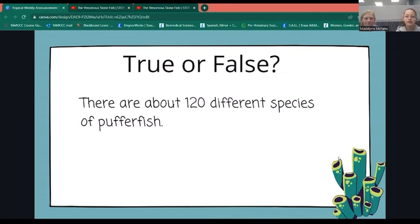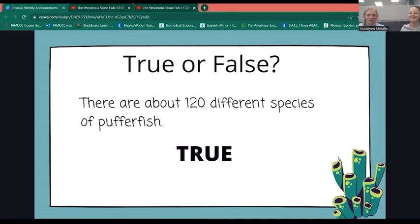Next, we have a little bit of a game for you, just some true or false questions. Alrighty, so the first question, there are about 120 different species of pufferfish. Do y'all think that's going to be true or false? Nice. Yes, that is true.